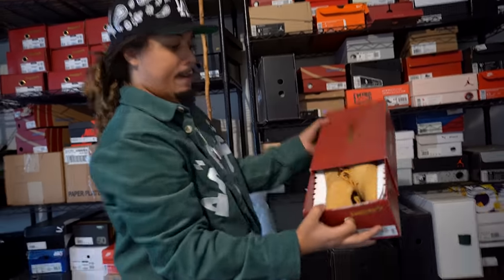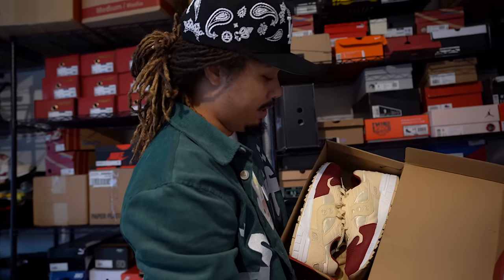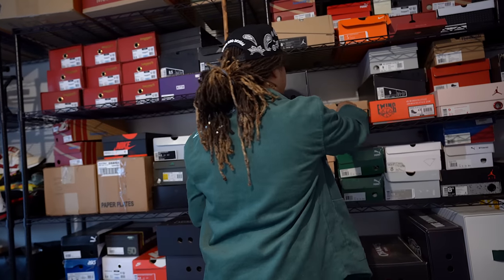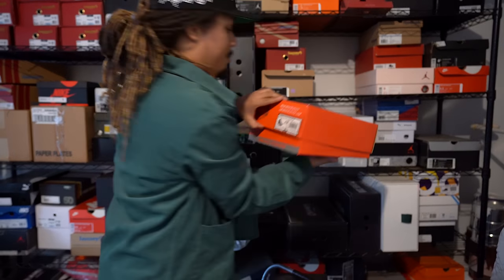Another Saucony right here. The Jazz joints. I don't know what this is. I think these were the peanut butter and jellies. That's what they called them. Not mine. I was wrong. Those weren't the peanut butter and jellies. There was another one. Jason Kidd's EQT Pusha T. Another dope shoe, in my opinion, right here.